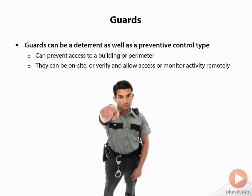Using video surveillance, they can look and see this is person A, this is person B, and they can tell by the visual identification via a monitor whether that person is allowed or not. All right, so guards are a very good way to keep control and to prevent access to specific areas within your company.